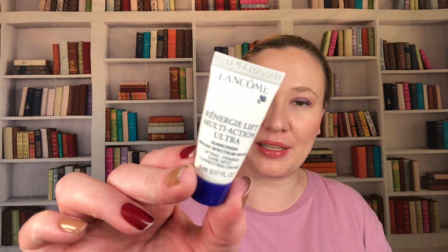Here's that guy I was telling you about. This is the Renergie Lift Multi-Action Ultra. I have like half a use left, so I'm going to count this as an empty too. These are ones that they sent, and they were really close dated in expiration. You can tell I put a sticker on it when I get skincare now, so that I know when I get them. So I'm trying to use up all the ones that don't have stickers and then work on 22 and 23. But this sunscreen, I was like, oh, that's expiring. Okay, well, we'll use it up. So that one I'm also counting as an empty because it's so close.